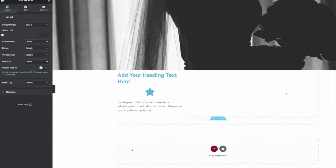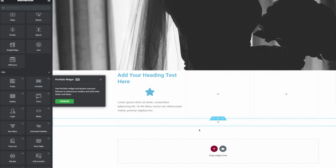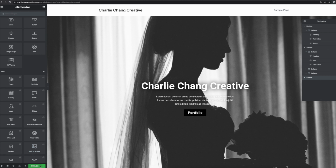We can click plus right here, select that. And if you want to do a portfolio and you do have Elementor Pro, you'll be able to just drag this in. So make sure you remember to click publish. That's going to save the page.